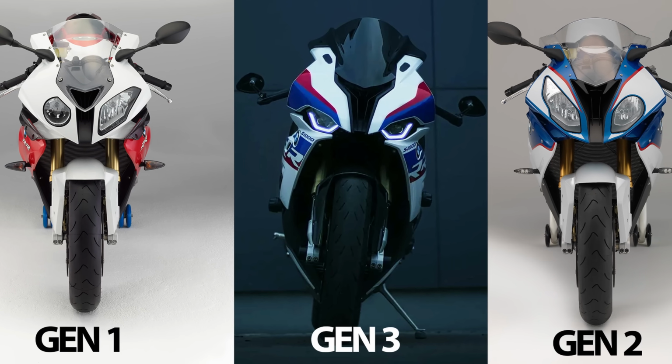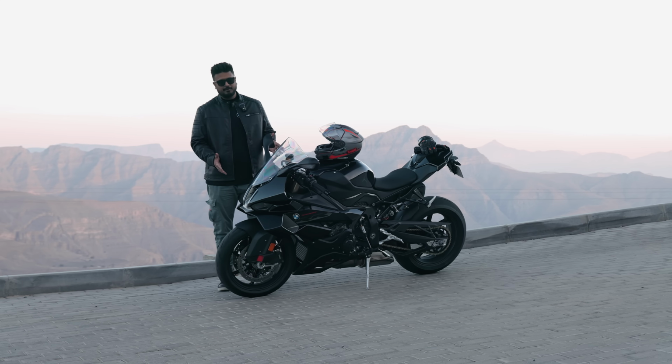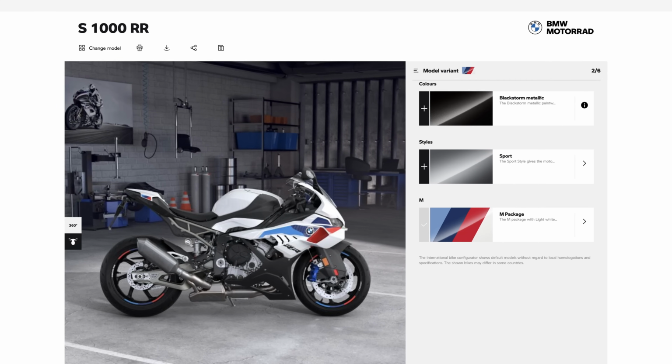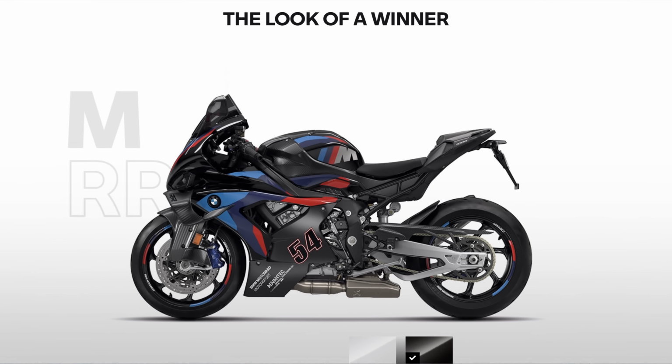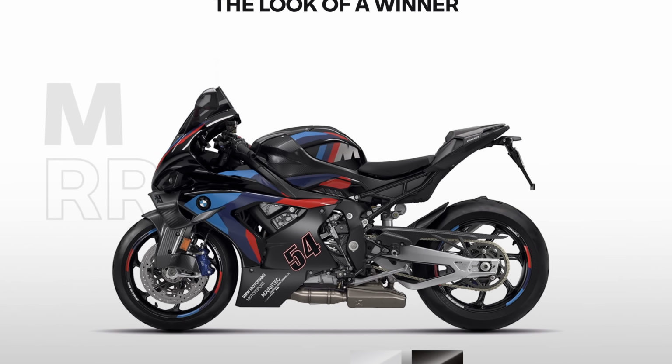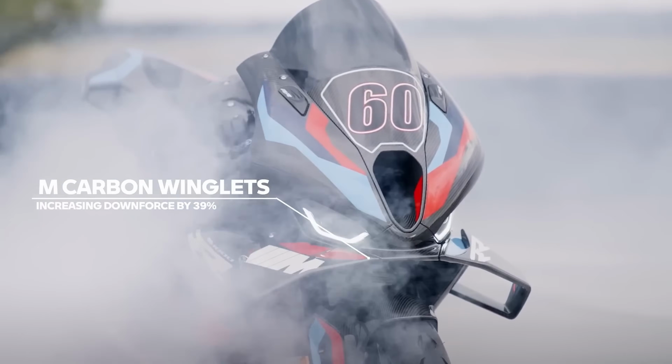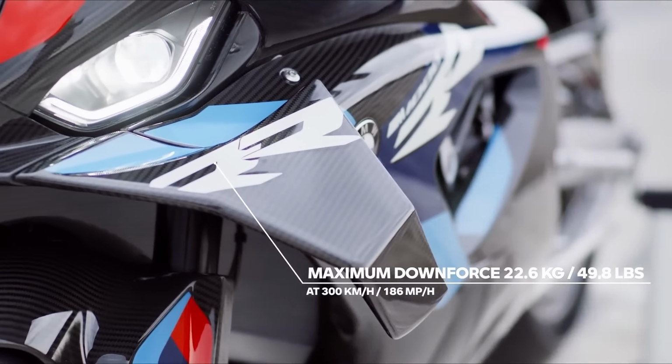This is the third generation of the S1000 that we have here. This is the RR variant. There is an M Pro package that you get with this bike, and then there is also the M bike, the M1000 RR, which is a crazy bike. That's essentially a bike that you take to a track.